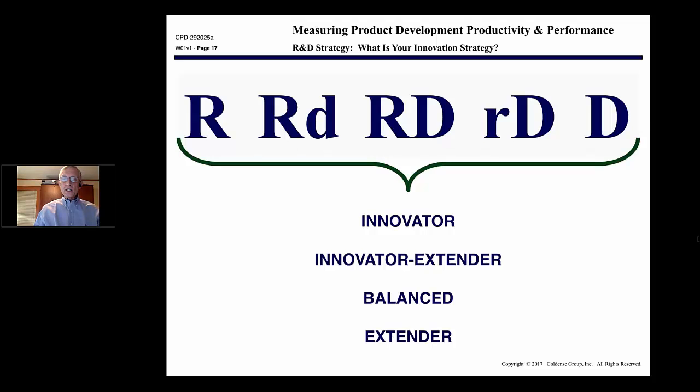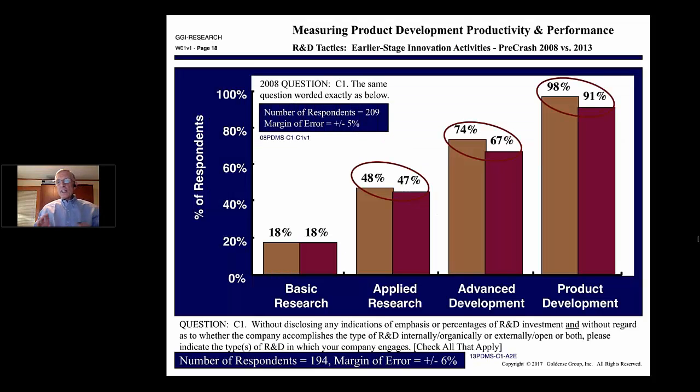So with that as the lay of the land for strategy, we find that innovation, and this is my own company's research, we do a study every 3 or 4 years of practices in R&D. We can see that there's been a great increase over what might have existed 20 and 30 years ago, where only pharmaceutical companies, large material companies, etc., would be doing a lot of applied research or basic research and very little advanced development. Everything used to be done in the product development process.